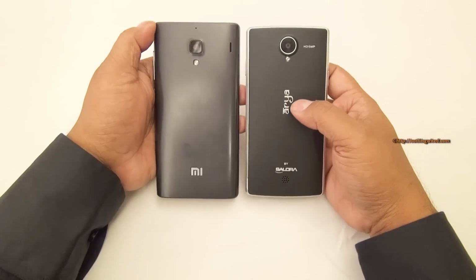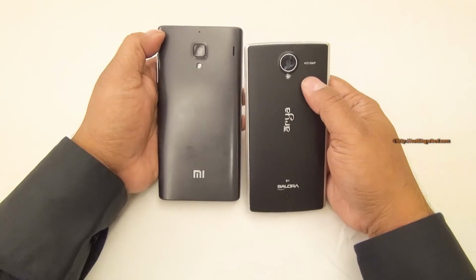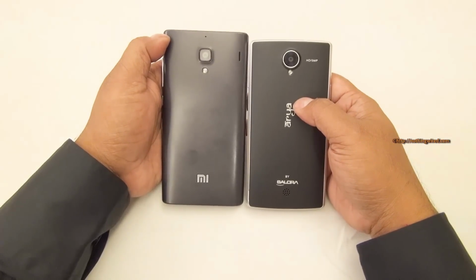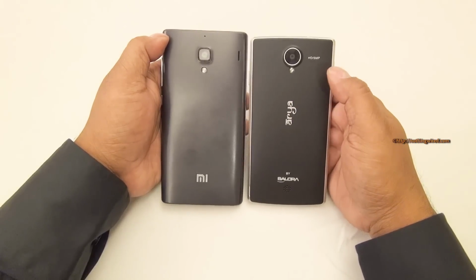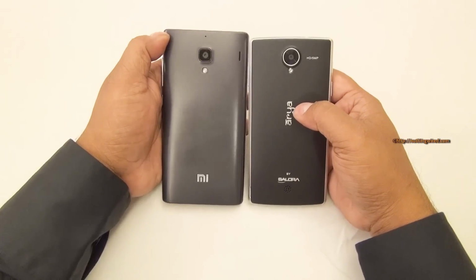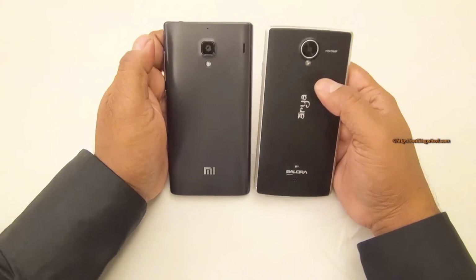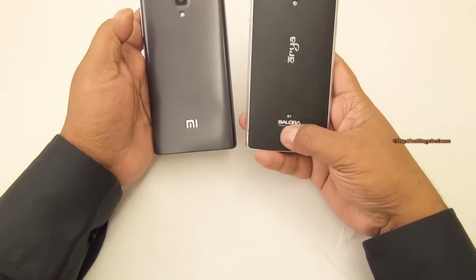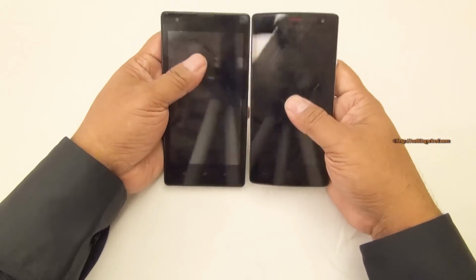And again, on the camera, the Redmi 1S has an 8MP camera. The Arya A1 Plus has a 5MP camera, but it's interpolated to 8MP. So you can pretty much click an 8MP photo, but there is a catch. Because it says interpolated, meaning it actually clicks the photo at 5MP and then enhances it in post-processing at the software level. Basically, it's injecting some extra pixels to make it 8MP. So in theory, a proper optical 8MP camera should perform better. You have the speaker grill out here, and on the 1S you have it here.